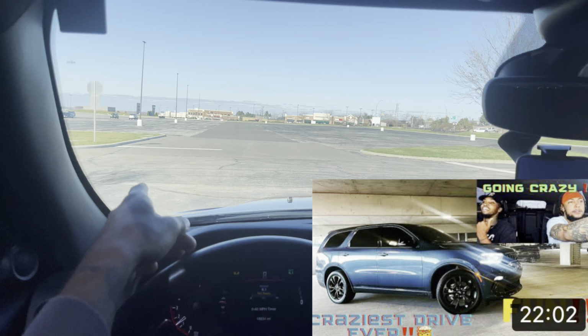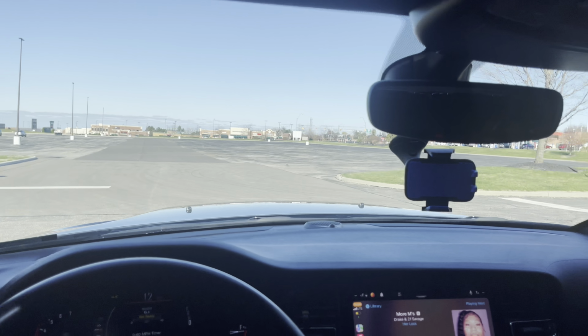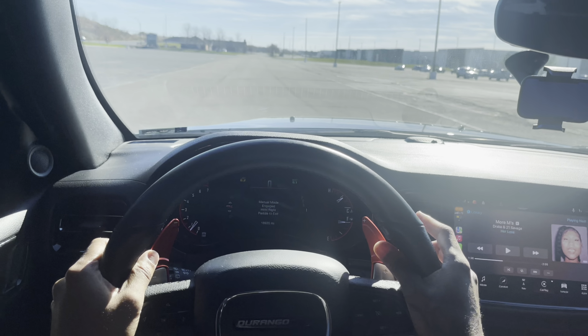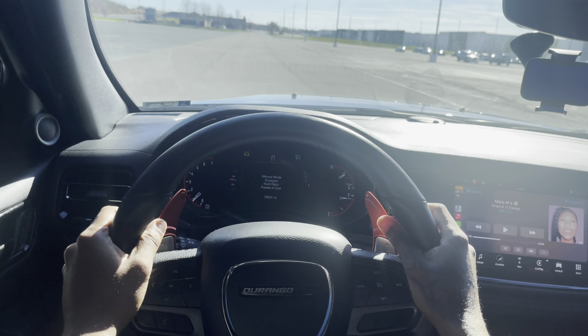But yeah, we're gonna go back to the spot and come straight through. Make sure no cars are coming. Try to do it as safe as possible. All right, so we're gonna do this with paddle shift this one time. Let's go to 1000 RPMs, put down on the brake. Step on it, go.